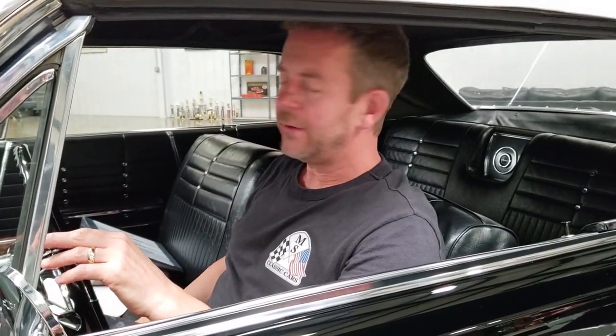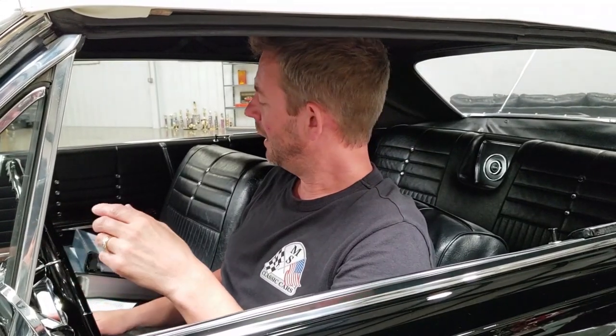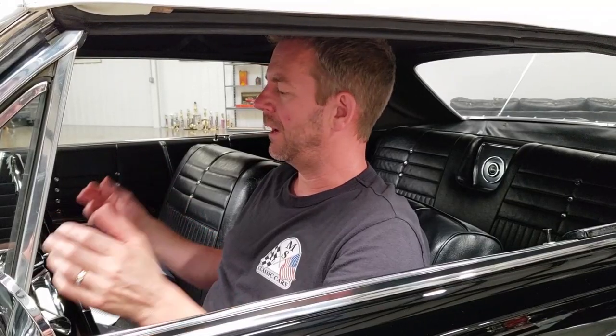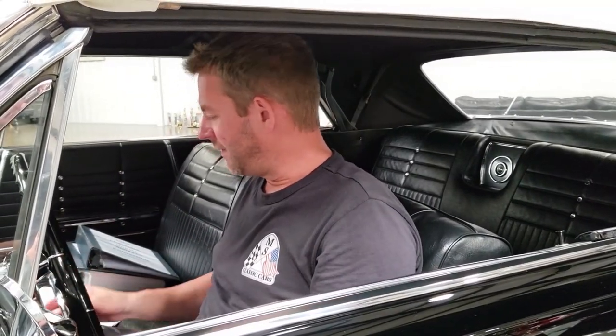I know the back seat's original. I think the front seat has been reupholstered, and I know the car has had new carpeting. But once again, this interior is in absolutely beautiful condition. It presents itself, it's just super nice. It's like new. Even this seat here that I'm sitting in is super, super comfortable.